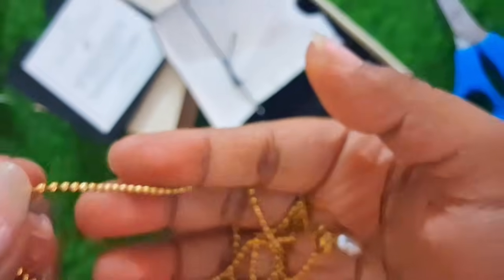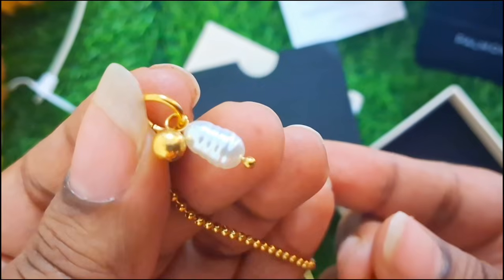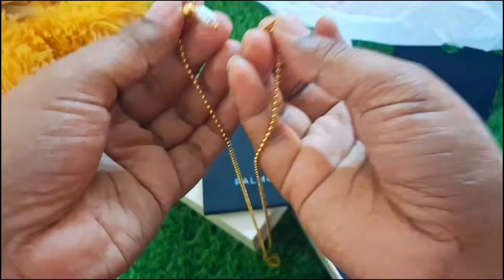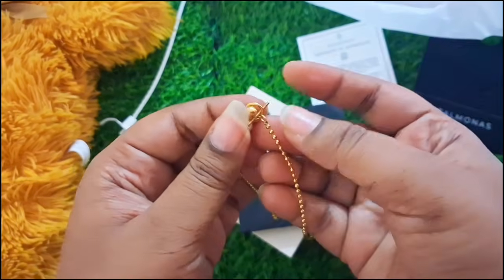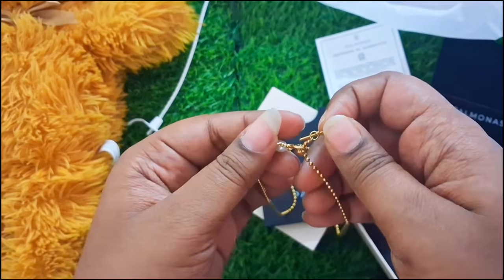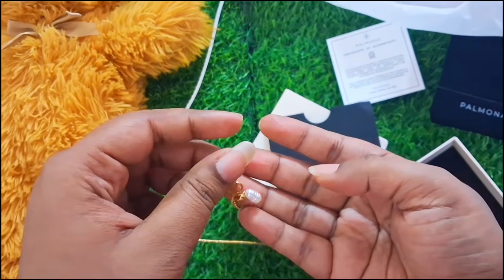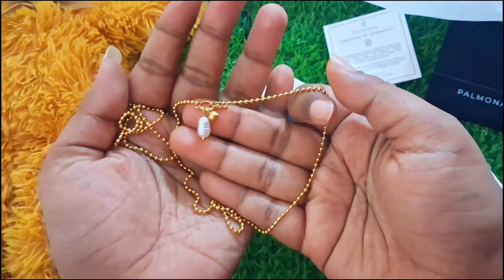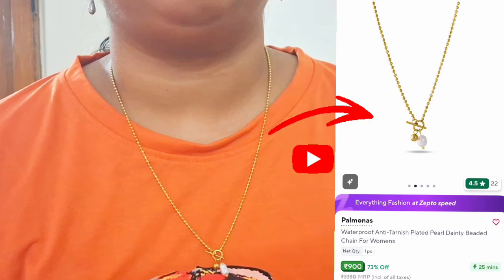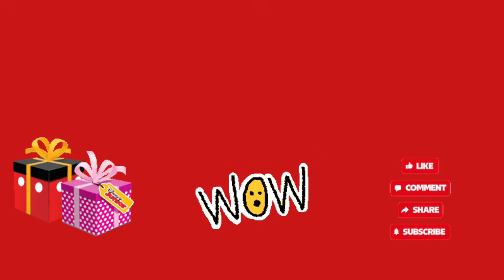And look at the beads. They shine forth with all brilliance, yes or no? And it's easy to lock and unlock as well, as shown on the video. This is anti-tarnish chain. It will not fade. That means the gold plating retains, as you see here. Is it not nice? Let me know in the comment section.